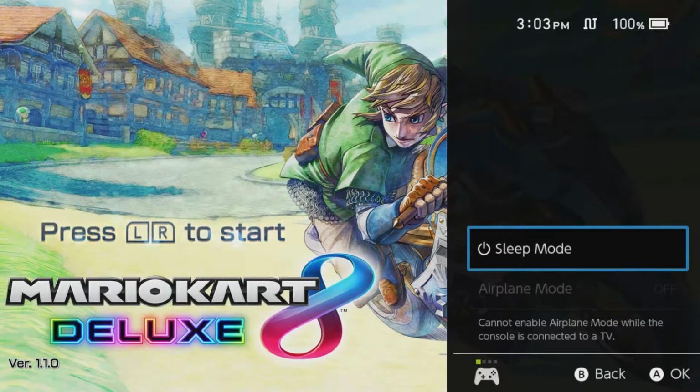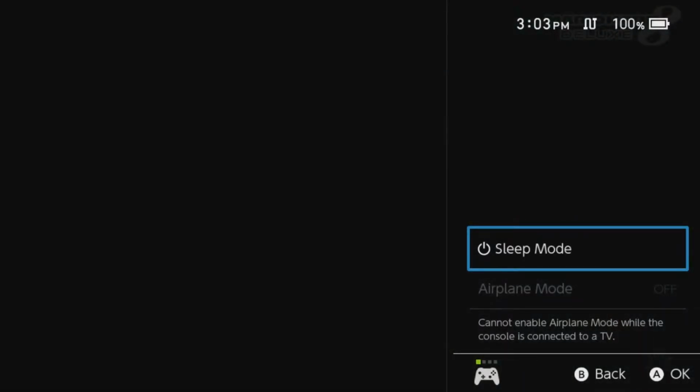When you bring up this quick menu, you can't do much. It does show you the time of day. It does show you if you're connected via LAN or Wi-Fi, and it does show you the battery percentage of the actual Switch system. But let's put more stuff on this quick menu.